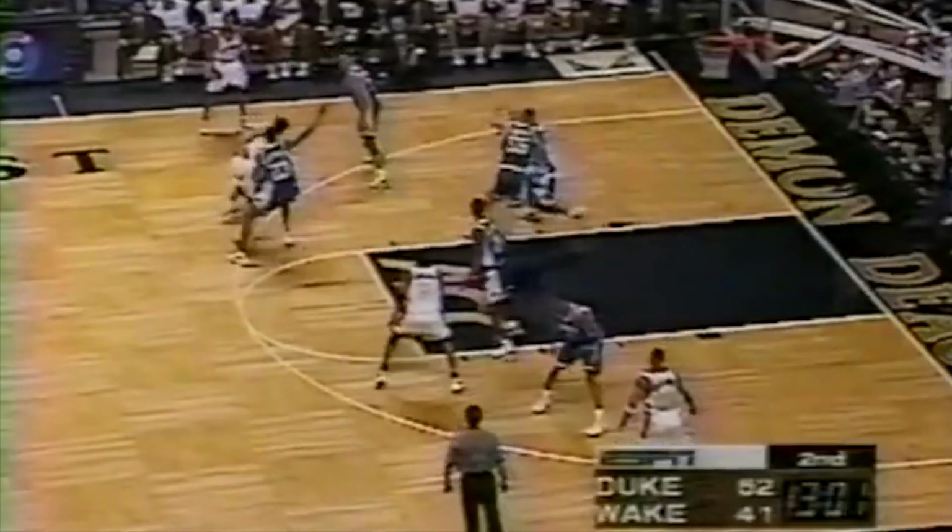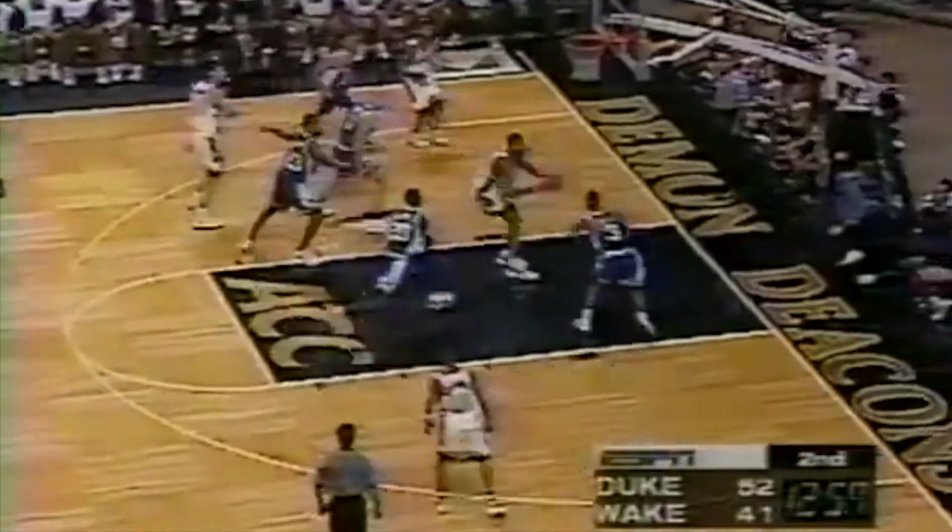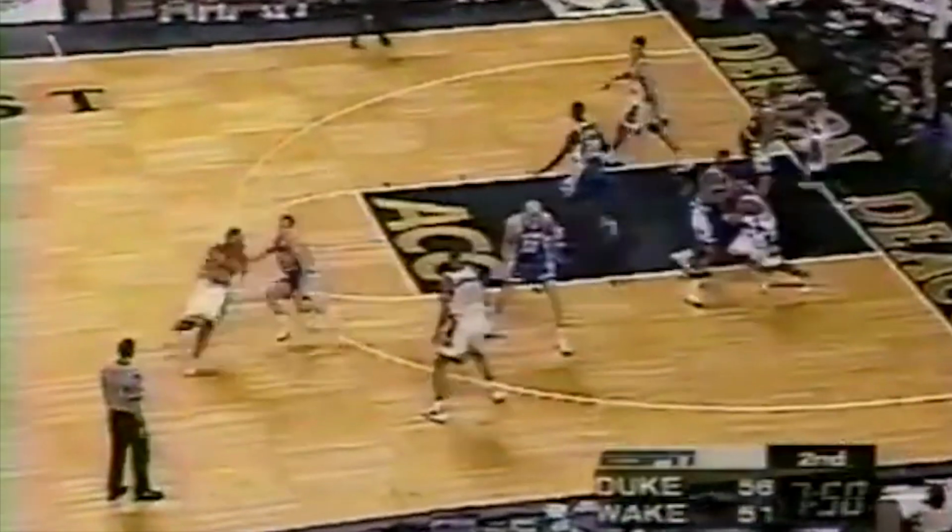52-41. Approaching the 13-minute mark. Peralta back in the game. Nice entry pass to Duncan with a punctuation mark. And those are the goals he has set forth. Well, they can get close to being number 1. All they got to do is win the next 2.